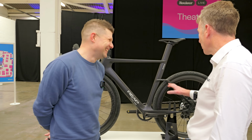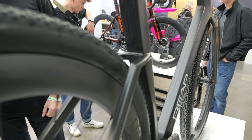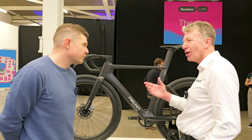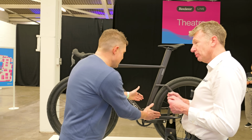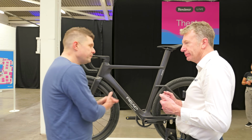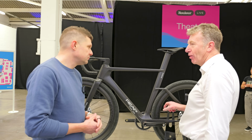Talk me through this. Well, the whole point of this, the challenge of the back end is 50 mil tyre clearance, but also keeping the standard bottom bracket width, so that we don't change the Q factor. Yeah, because normally to do this, you would make everything wider so you can tuck everything in, but you've kept that a standard 86.5. Yeah. So keeping that nice and tight, 50 mil tight. So that's the challenge.